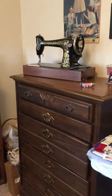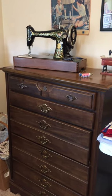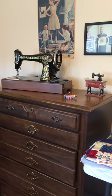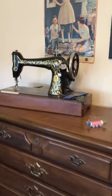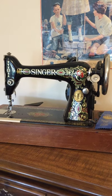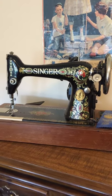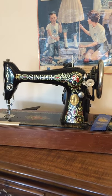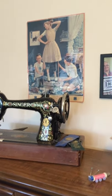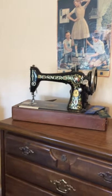And I have storage underneath that, and then the chest of drawers is full of the black, white, and red fabrics. The sewing machine that's on top with all this beautiful work on it was Dwight's mom's. It was originally a treadle sewing machine, and she had it converted, and I just thought it was too pretty to let go. And that's also about a 1950 4-H poster on the wall above it.